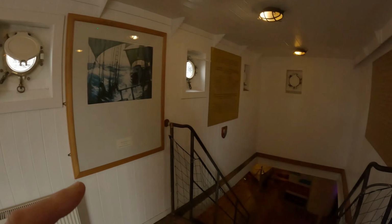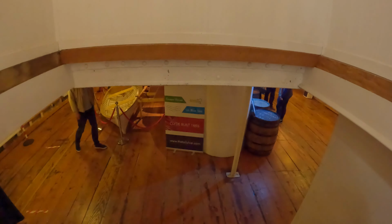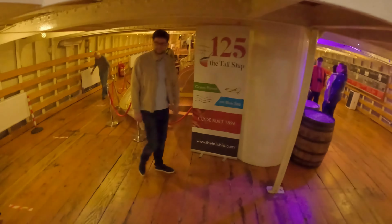Whoa, let's see what's down here. Built on the Clyde, this boat, back in 1896 apparently. Ooh, it's big down here. Oh, there's even a restaurant. Well, we're right there. You can probably hear by the echo.